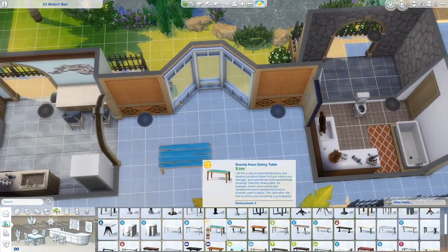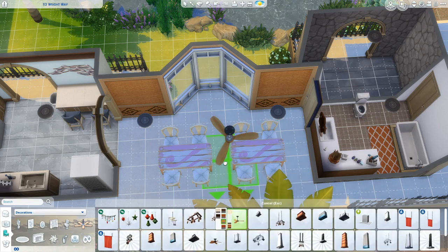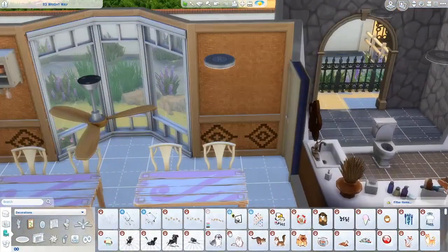But I'm at about the same point I was when I was recording the Goth House, the one for The Sims 3, and that was a pretty long voiceover.